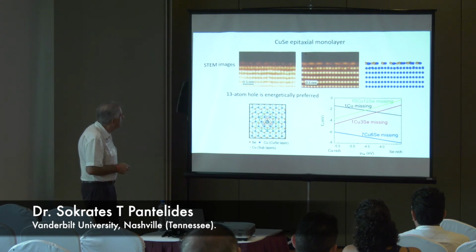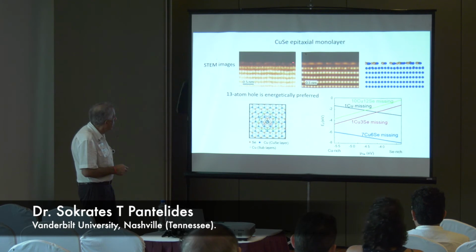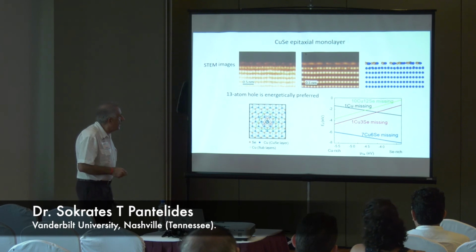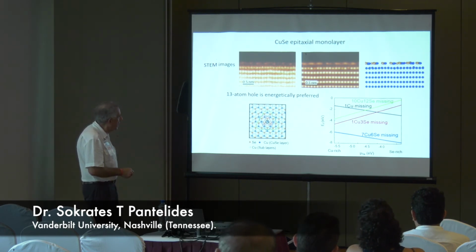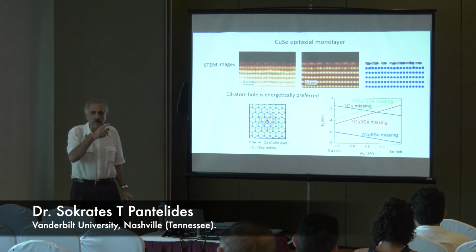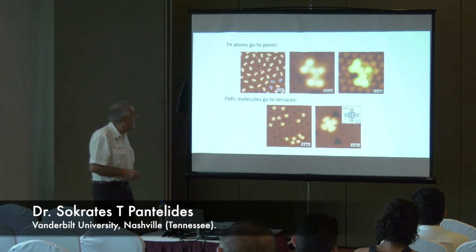And we looked at it from the side. This is what you would think. And you can see the structure here, and the structure. This is the copper selenide. And we did the calculations on one of these holes, and we tried removing either this many atoms, or this many atoms, or this many atoms. And when we remove exactly what is observed, it's when we end up with the lowest energy on the perimeter. So it all makes sense.